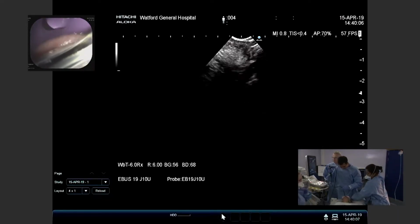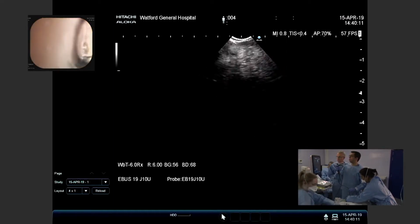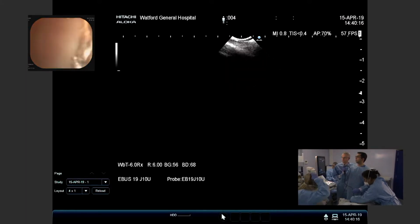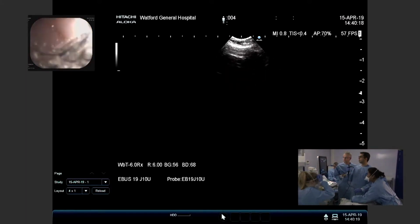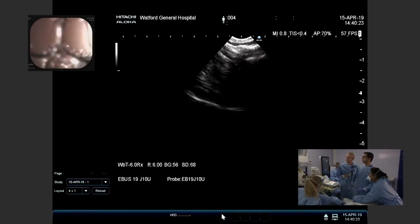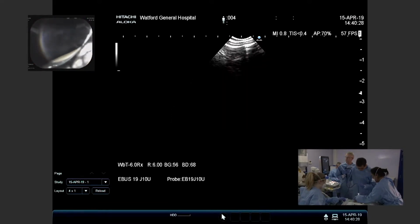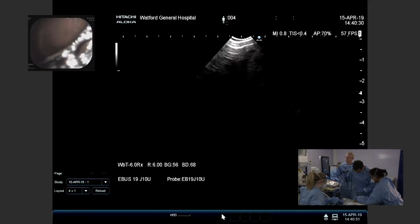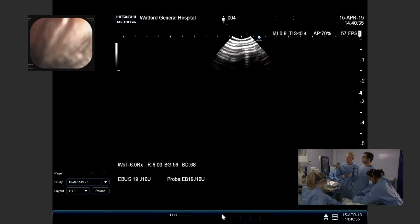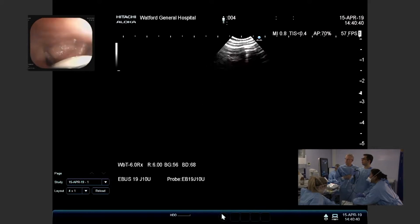All right, dear. Just have a little. Keep your tongue down. Just going to have a quick look and put some local anesthetic. I'll do absolutely nothing else. I'll do another one in a minute. Okay, keep your tongue down for me. Well done. Perfect. Okay, some lignocaine, please.